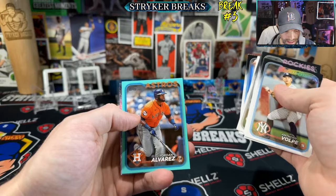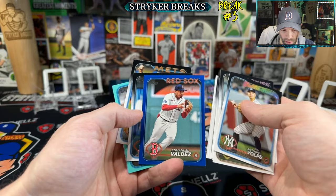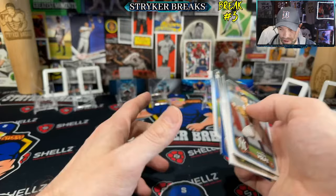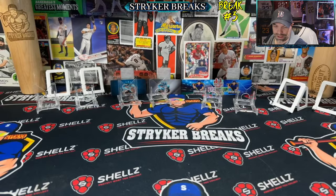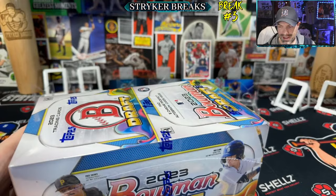Valdez. Man, we got a lot of hits in this box. Gold, rainbow foil, retail blue, 9 aquas, and a chrome stars, and a home run challenge. Do you see? You see why? Or no? See or no?